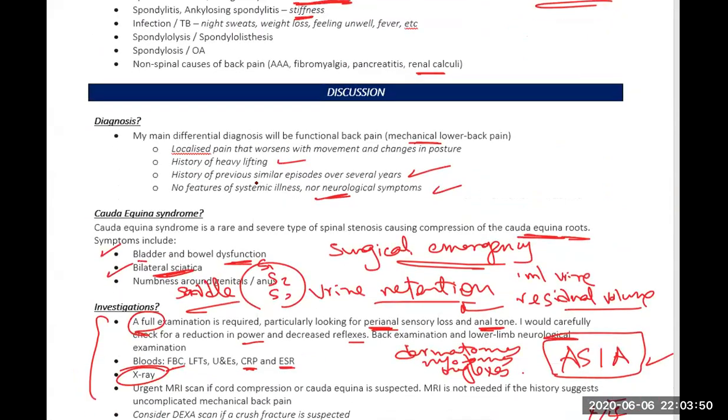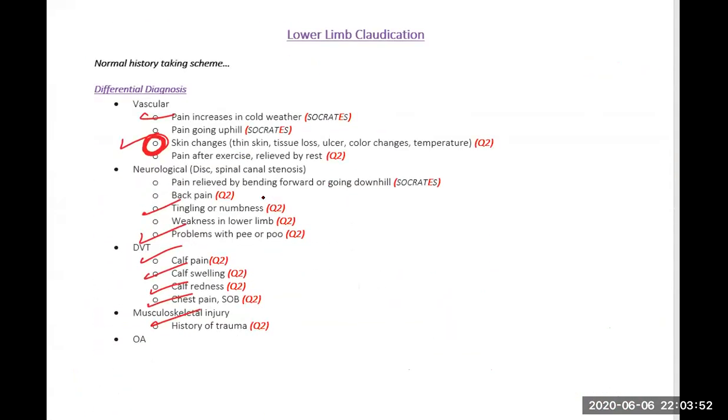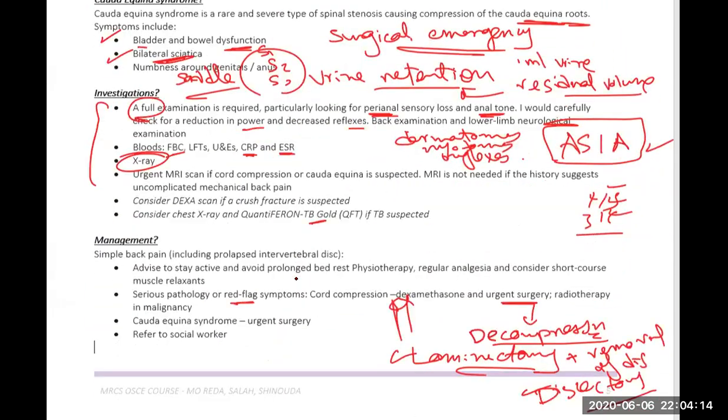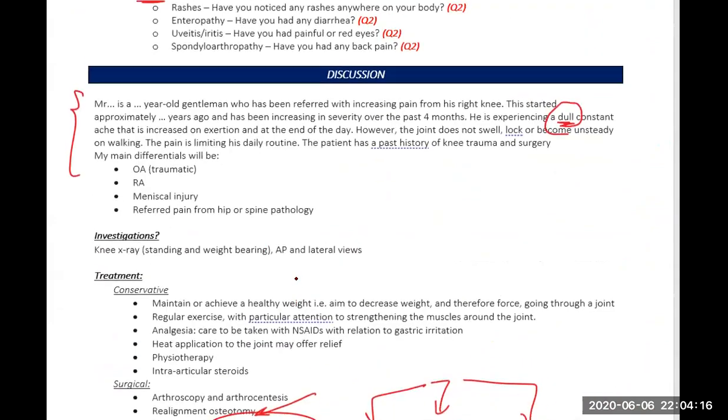Does the pain increase while going uphill? Sorry, we've asked that, and it's an aggravating factor. Do you have any back pain? Do you have any tingling and numbness? Do you have any calf swelling, calf pain, calf redness? Any history of trauma? Did you bang your leg or anything? And I think you've covered everything. Do you think you've missed anything? I don't think you've missed much.